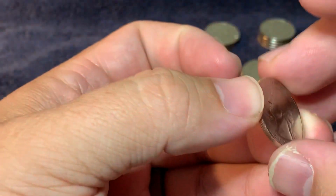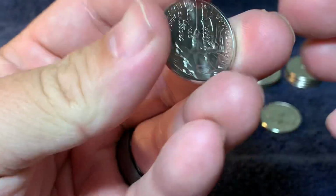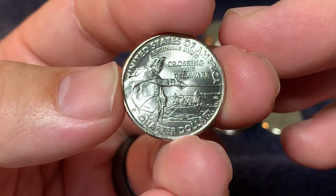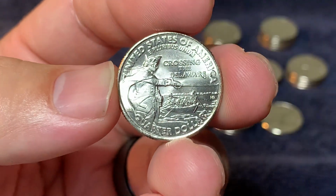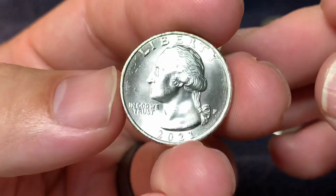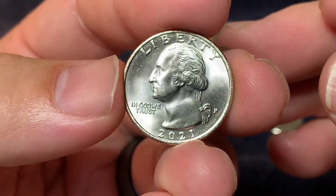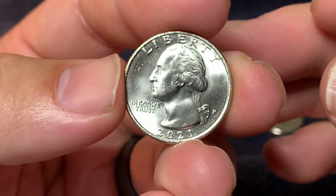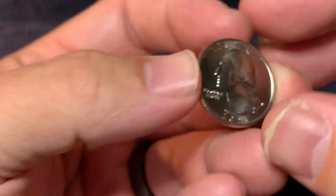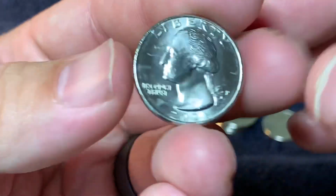I paid a small premium, 1.5 times face for these, which I think is fair in the spirit of presenting these coins to you on video, of course, and getting you familiarized with this design, which is going to carry over, I believe, until the end of the year. And then in 2022, they're going to release that next wave of new design quarters.